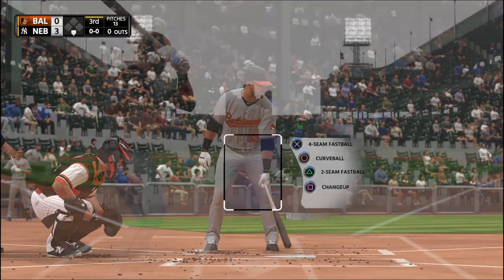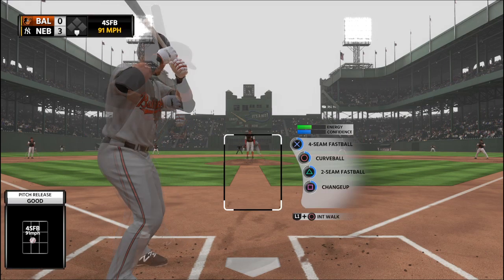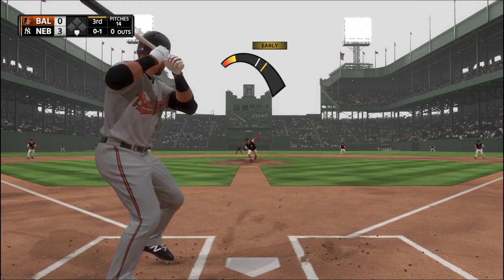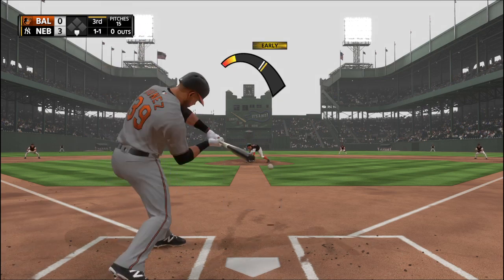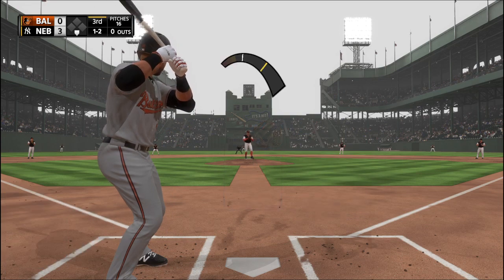Stepping into the box, Renato Nunez. 7, 8, 9, bottom of the order set to go here in the third. And that's in there for strike 1. And a curveball that time that broke too low. Tried to go with the nasty backdoor breaking ball right there. Good job by the batter to take that pitch. Work the count even.